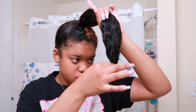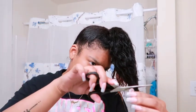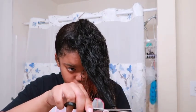this is probably an inch, a little under an inch, about that much. You see, the shorter hair is already coming out of the ponytail. And I cut under the rubber band.